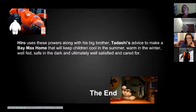And so finally we get to the end, and Hero, even though he has all these powers and he can put all these things together, he remembers his brother's advice to make sure that everything is safe. And what we do, when we're putting this stuff together, we are guaranteeing that children can be cool in the summer, warm in the winter, well fed, safe in the dark, and ultimately well satisfied and cared for, which is Baymax's trademark goal that he is going for. And so that's the end.